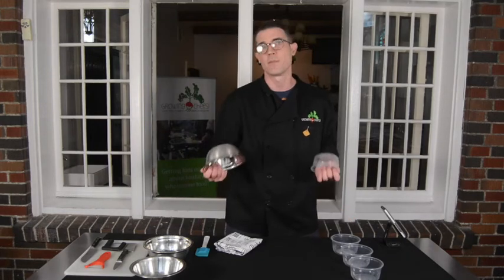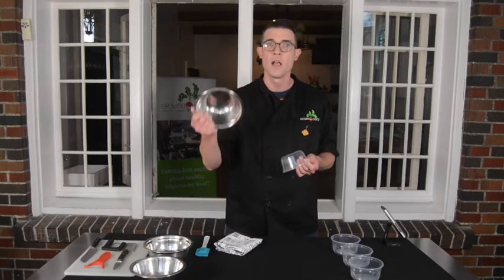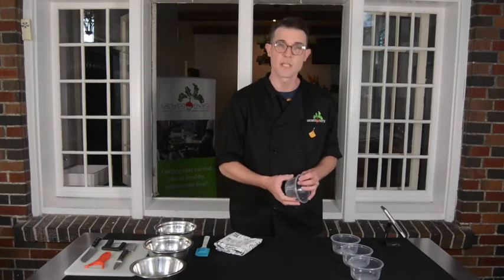Your bowls and containers can be anything that you have at home. You don't have to get something different. You could use Tupperware, old recycled margarine or yogurt containers. You could use different bowls if you have them around. Whatever you have in your house is fine.